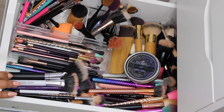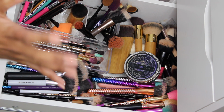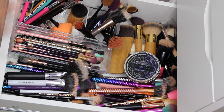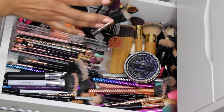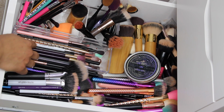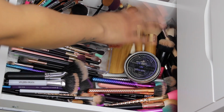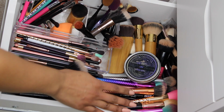Okay, so this drawer I'm not too proud of. It has all my brushes that I use right now. I used to have them on top of my vanity, but I don't like how they get dust in the little containers, so I kind of just threw them in here. But even though they look messy, I know where all my brushes are, like my mini eye brushes, eyeliner brushes, mini face brushes, eyeshadow brushes, my highlighting and setting brushes, and then at the back are just all face brushes.